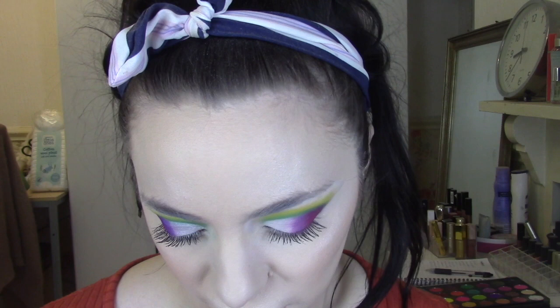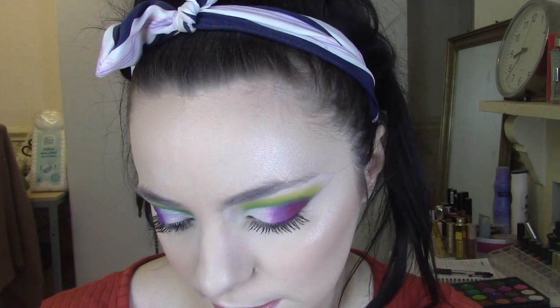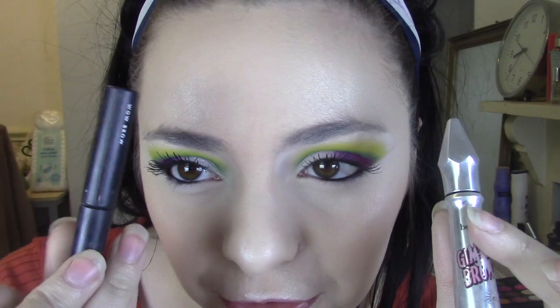Okay, so for eyebrows, it was kind of a no-brainer what I was going to do here. So for high end, I've got the Benefit Give Me Brow Gel. This is number 5. And then my dupe is my e.l.f. Wow Brow Gel. These are both my favourite eyebrow gels, so it made sense that I'd use this as a dupe for this, because I love these equally.